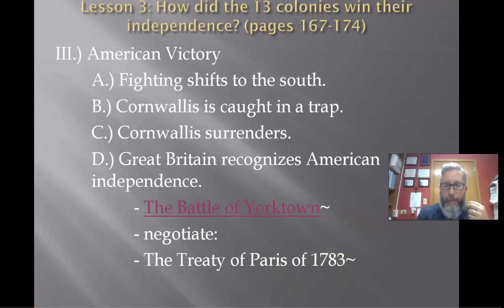Okay, so the Treaty of Paris is signed in 1783, and this treaty ended up recognizing the United States as an independent nation. Under the terms of the treaty, Spain gets Florida, and the U.S. receives a territory that stretched from Canada to Florida and from the Atlantic to the Mississippi, so all of that land. The United States and Britain could both trade on the Mississippi River. That was one of the stipulations, and America could fish in Canadian waters.